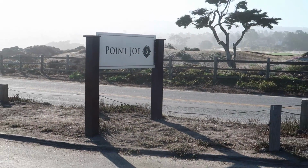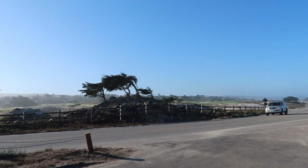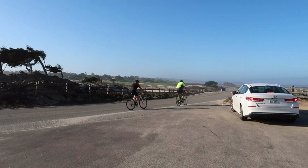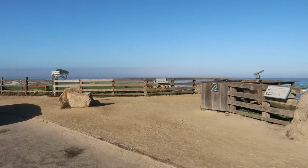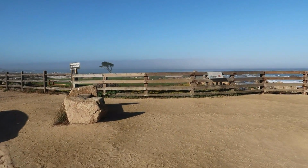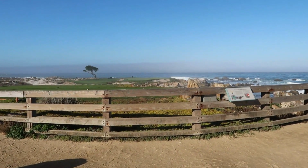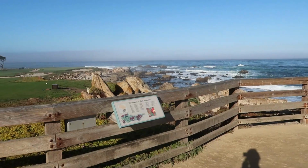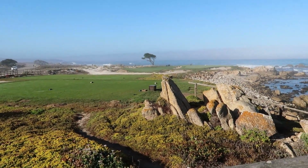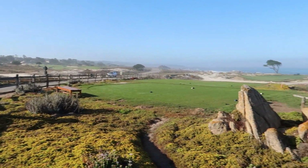So here we are, guys, just entered 17-Mile Drive. We're here at Point Joe. There's like 17 points of interest on here. And this is where your Spyglass Hill, your Pebble Beach Links golf courses are for all you golfers. Nah, I ain't a golfer. I'm with Winston Churchill, when it spoils a good walk kind of attitude. But this is a beautiful place right here. So we're just gonna stop here quick. See the rugged terrain and the waves crashing. I'd probably need to remortgage my house to get around the golf in this place, because it is a fortune.